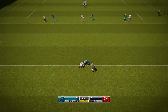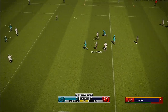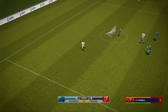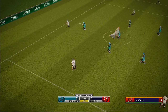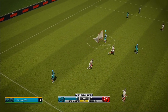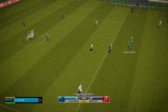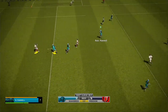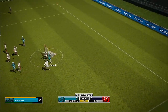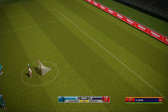Back to the face-off X again for another big possession. The home team wins the face-off and they get a step. 3. Shoots. Not on target, though. Goes for the shot. Offside left. Powell earns himself a personal foul. The home team to take possession now.